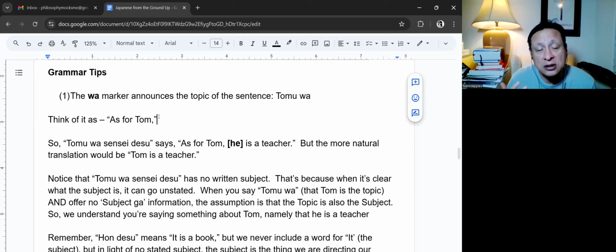The ga announces the subject of the sentence. That's closest in meaning, that's closest in grammar to what we think of as subject. Whatever is prior to the ga is the subject. Okay, but Japanese has this topic part, and so when they match, we don't state the topic. I mean, we don't state the subject.